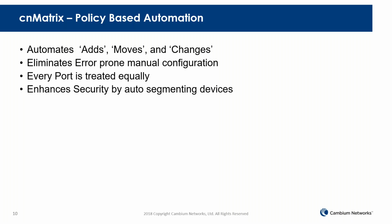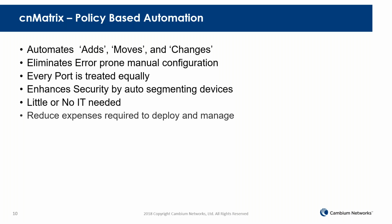Fourth item, it definitely enhances security. So based on these policies, we can profile these devices and then auto segment them into the right network or the right VLAN. And again, with this feature, little or no IT is needed for deploying these new devices or making configuration changes to your network. I'm not saying the IT team's not needed. They're definitely needed, but they can be used for other more important activities. Next item, absolutely, for many of the reasons I've already stated, it reduces the expenses required to deploy and manage your network. It simplifies and reduces troubleshooting, which is a big time sink for networks in general.